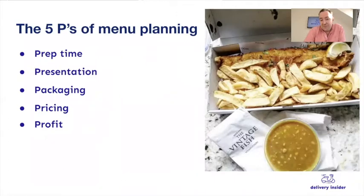5 P's of menu planning. When you're thinking about building your menu, I look at these 5 P's. I love these little mnemonics which can help us remember stuff, and 5 P's is a great place to start. So the 5 P's are prep time, presentation, packaging, pricing, and profit.